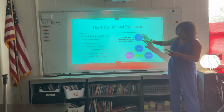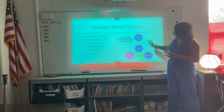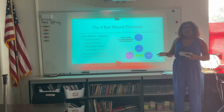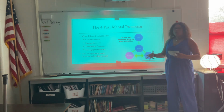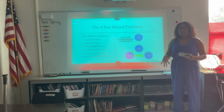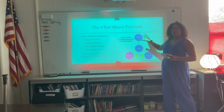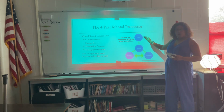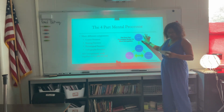So, let's start with the context processor. This helps us understand words in relation to context. This is important, especially when we're reading and our kids come across one word that means several different things. Depending on the context is what meaning you need to get out of it. So this is a very important part for the kids to understand how to read.